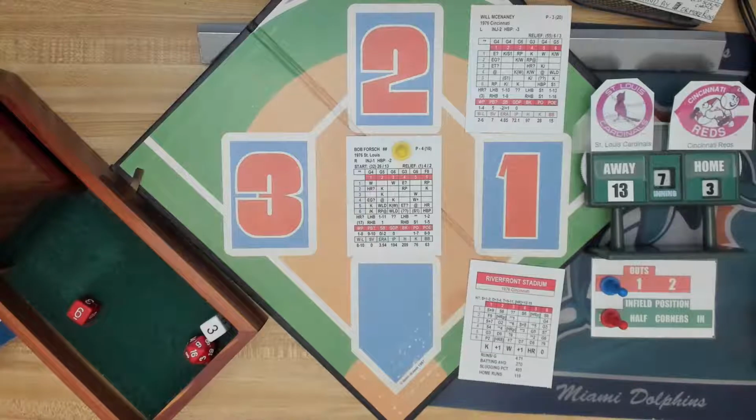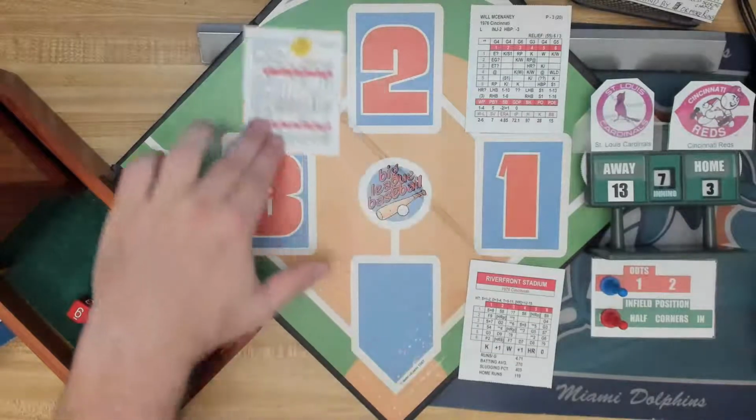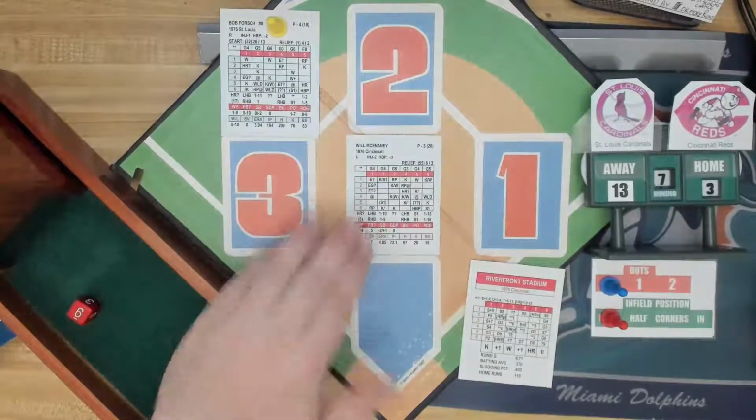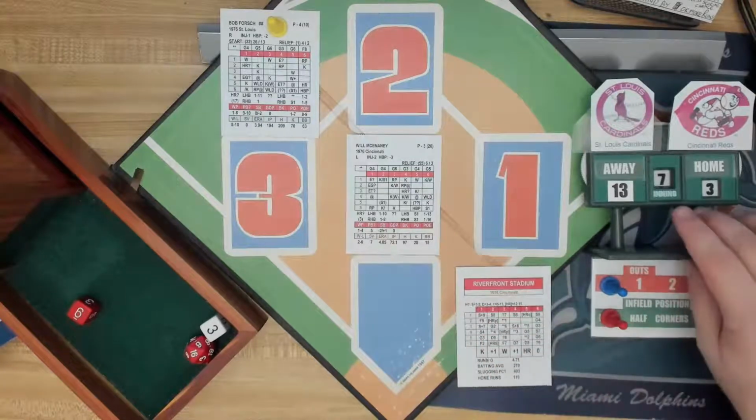That is the new rule on Inside Pitch. Of course, we're still using the new beta rules. So that becomes a grounder to first, and the inning ends. Nothing across. Bob Forsch is doing the job. After 7, still 13-3.